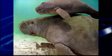They are herbivores. We got a shot here of one feeding on the bottom. They weigh about 1,000 pounds, and they will eat in a 24-hour period about 1/10 of their body weight. Now, if a snorkeler or a scuba diver is down there and they come across a manatee, should people be afraid? Should you kind of get out of the way? No, you should not be afraid. The manatees will interact with people.